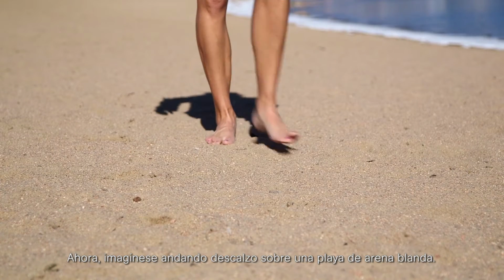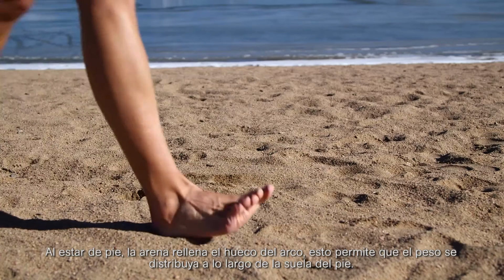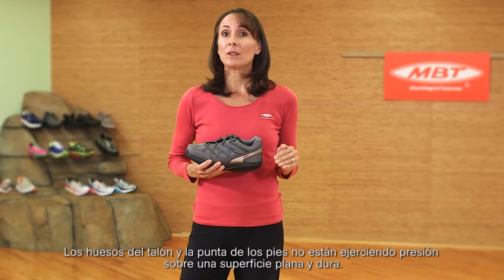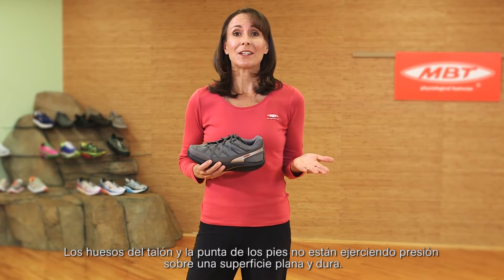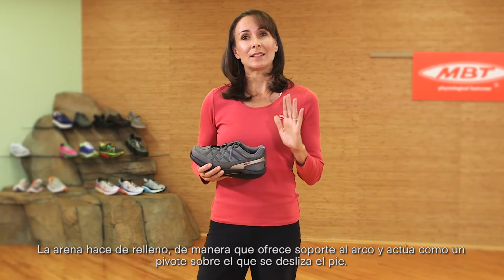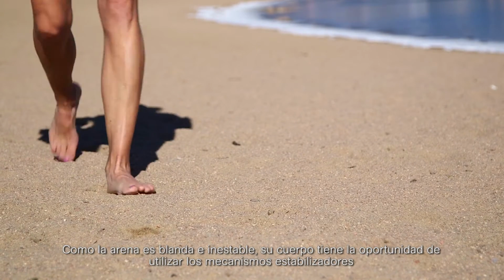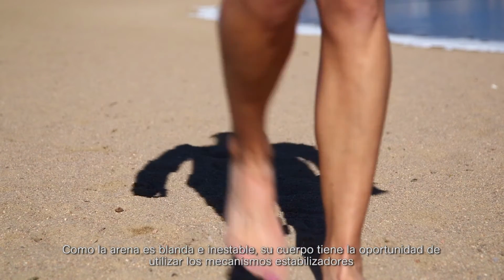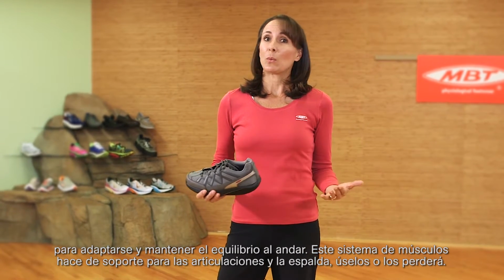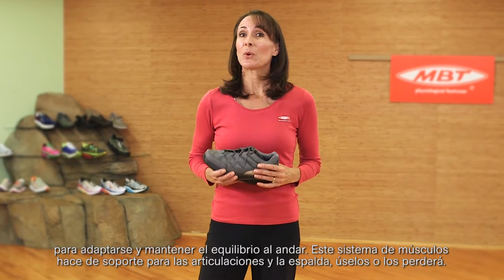Now, imagine walking barefoot on a soft, sandy beach. When standing, the sand fills in the arch, allowing your weight to be distributed across the entire sole of your foot. The heel and the ball bones are not pressing into a hard, flat surface. When walking, the heel tilts and sinks into the soft sand. The sand fills in, supporting the arch, acting as a pivot that your foot rolls over. Because the sand is soft and unstable, your body is able to utilize those important stabilizing muscles to adjust and balance while you walk. This system of muscles supports your joints and back. Use them or lose them.